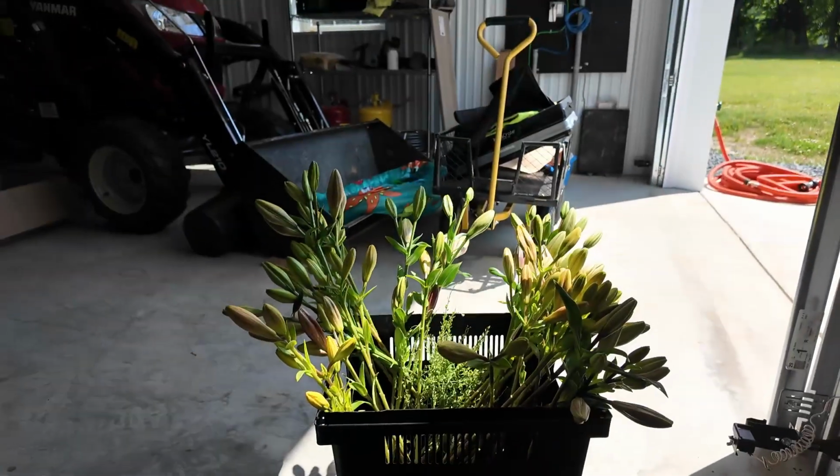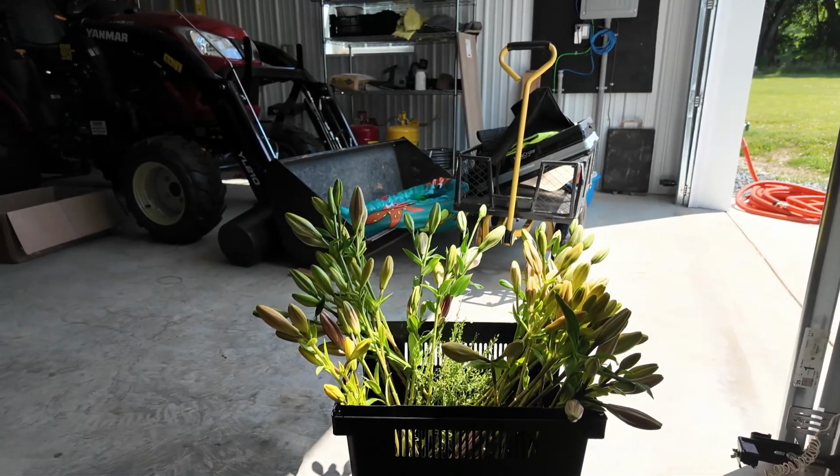So this is what this looks like right now. I'm gonna put them into the basement, do a little bit more work, and then we've got a harvest for the CSA tomorrow, as well as for an a la carte that's gonna be picked up later tonight.